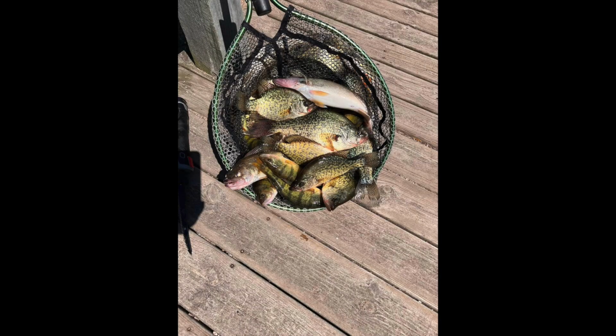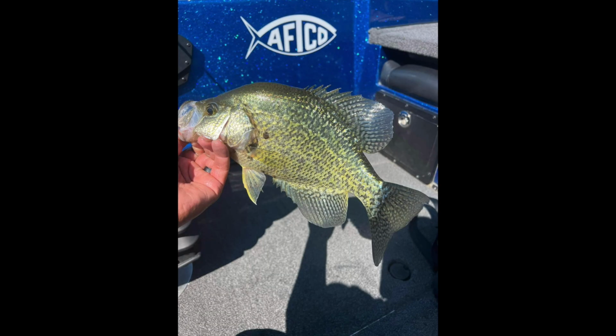Now as far as panfish go, I didn't get a lot of info on that. I would assume that you can still find those panfish on the deep weed lines, whether it be with a slip bobber and a night crawler or jig and a minnow for the crappies.